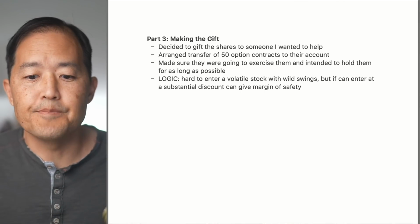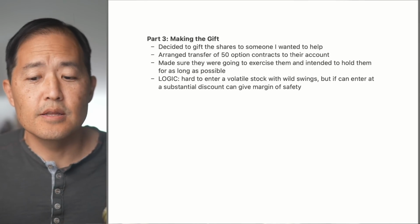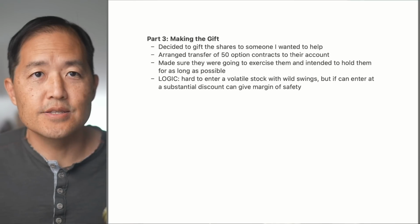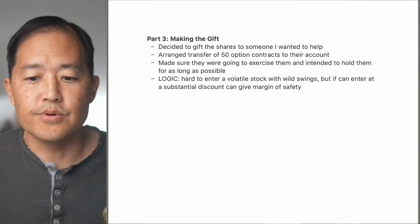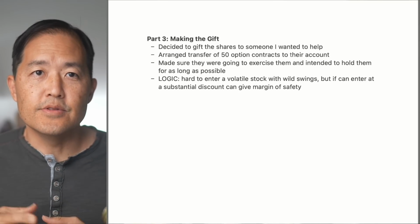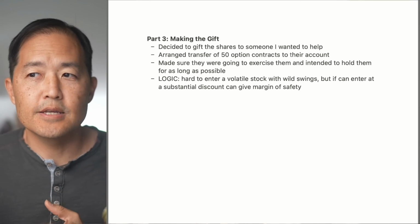They weren't shares at this time. And I made sure that the people who were receiving the option contracts intended to exercise these contracts, and they intended to hold the stock as long as possible. And here's my logic of why I thought these option contracts would be a great kind of gift.